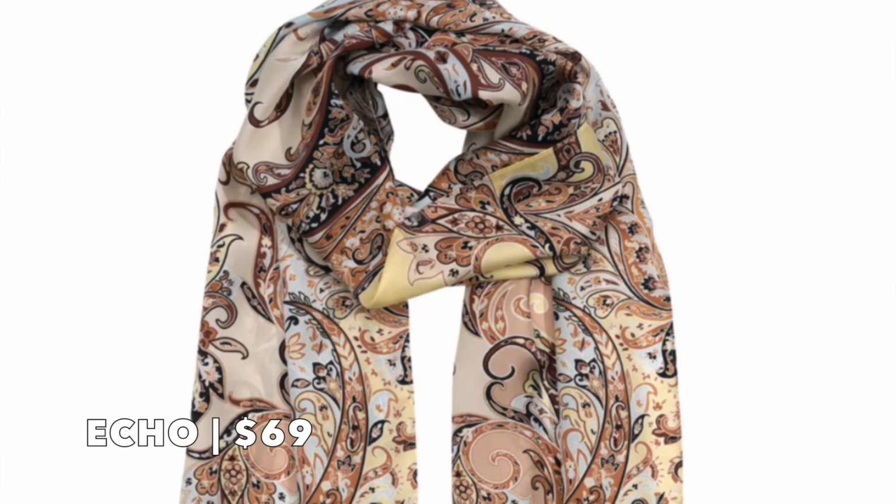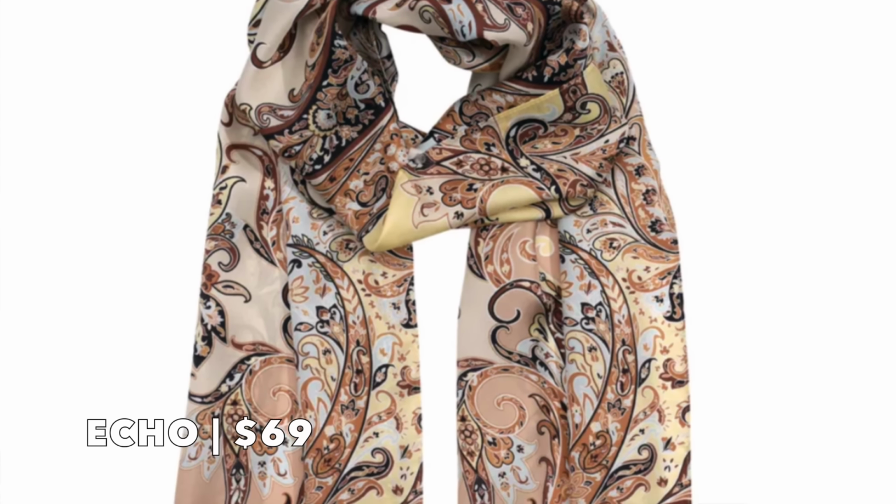This one by Echo is a perfect patterned neutral in my opinion. If you pack a foundation of neutral colors for your outfits, which usually is what I do, this is the kind of scarf you want. It'll bump up even the most boring outfit and make it interesting. And again, like I said, add that little extra layer of warmth if it gets cooler in the evenings.